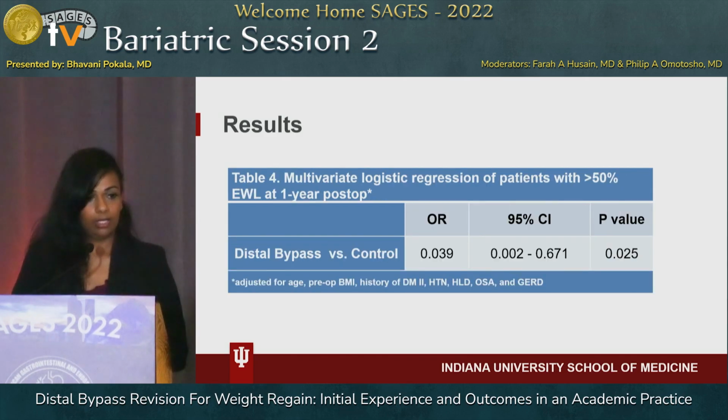We did use logistic regression to adjust for age, pre-op BMI, and history of comorbidities, and found that there was a statistically significant higher odds of achieving greater than 50% weight loss in the control group versus the distal bypass group.